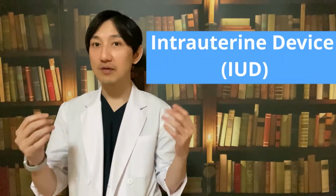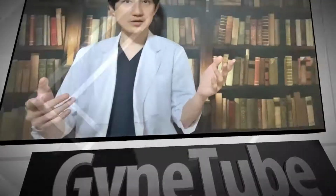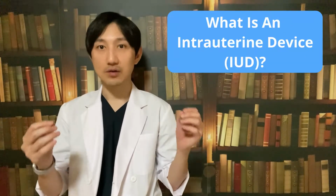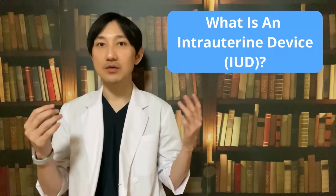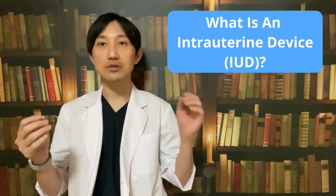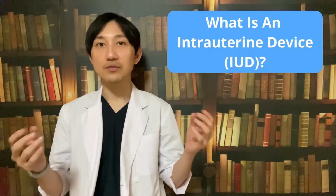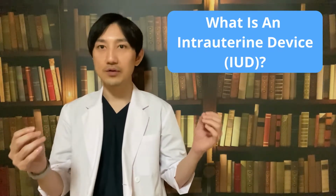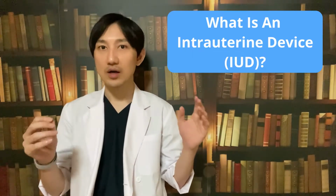Today, I'm gonna talk about IUD or intrauterine device. An IUD is one of a group of contraceptives known as long-acting reversible contraception or LARC. It's a small device made of plastic and copper which is inserted through your cervix up into your uterus, or womb. A couple of threads attached to the end of the IUD hang out into the top part of your vagina so it can be removed. It's sometimes also called a coil or copper coil.